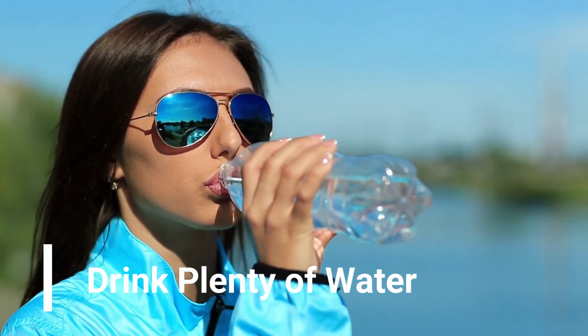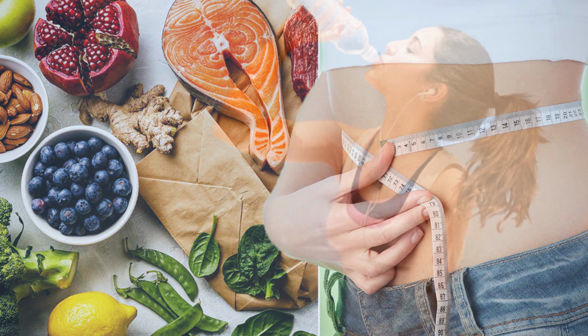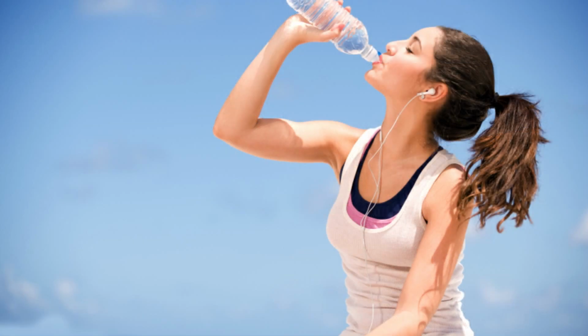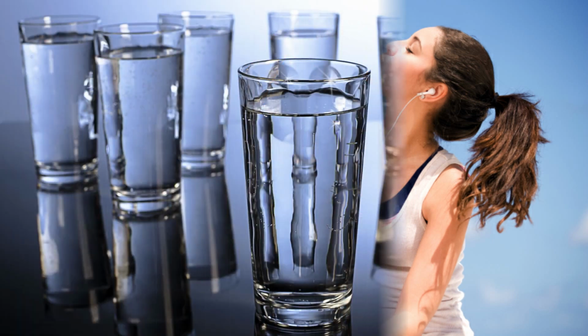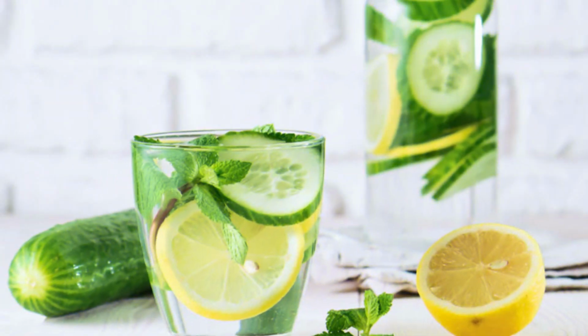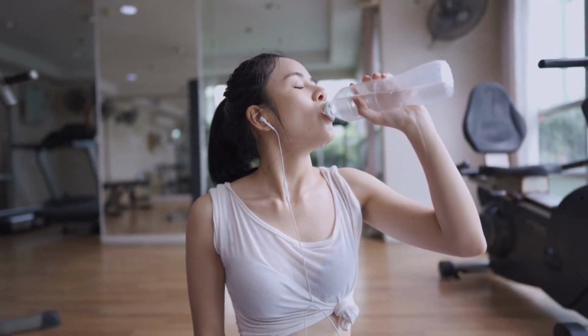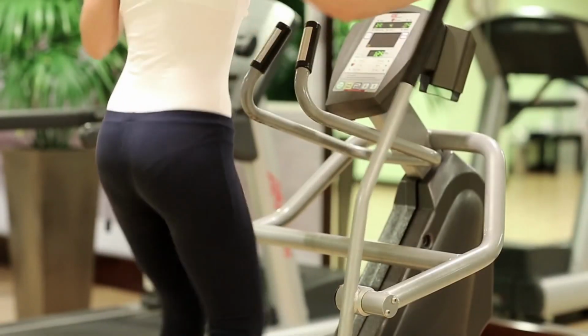3. Drink plenty of water. Staying hydrated is key when it comes to losing belly fat in 2 weeks. Drinking plenty of water helps your body regulate its temperature, lubricate joints, and flush out toxins. Try to drink at least 8 glasses of water per day, or more if you're active. Additionally, incorporating infused water can help you reach your daily water intake goals. Infused waters are refreshing, and adding fruits such as lemons, limes, oranges, and cucumbers can give them a delicious twist. It's important to keep your body hydrated so that it can properly regulate your metabolism and burn calories.